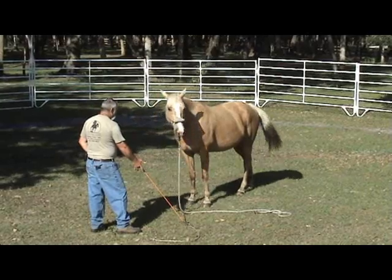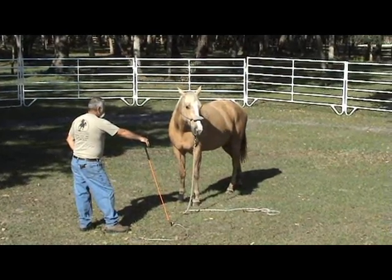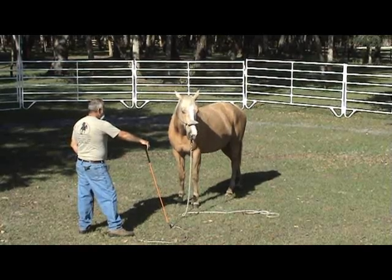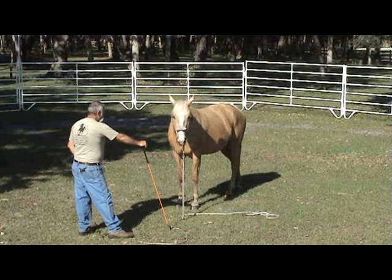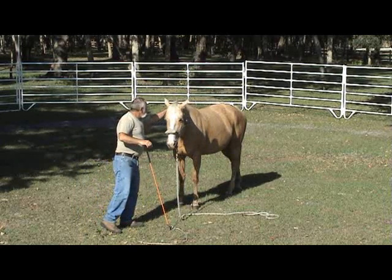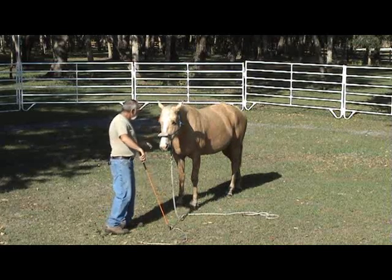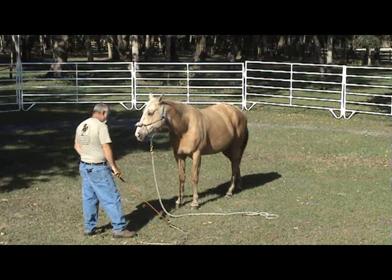She's thinking about leaving. So I'm not going to make a move until she just kind of settles in. I want her to look directly at me. I want both eyes on me. Right now she's only got one. I'm going to touch her. Just let her know she's okay. It's safe. Okay. All right.